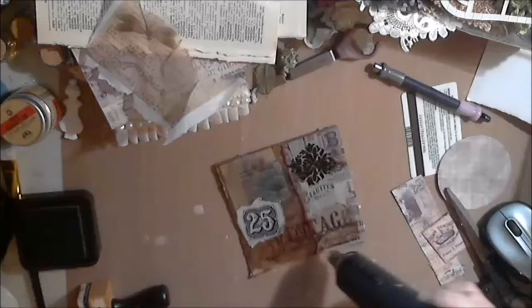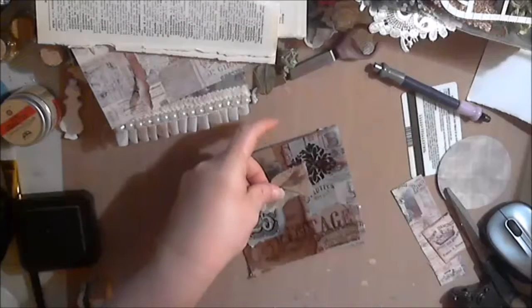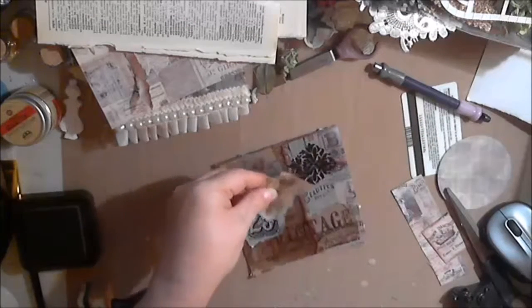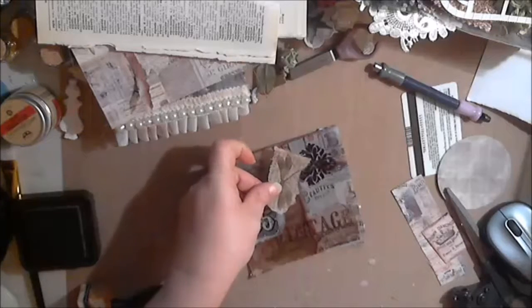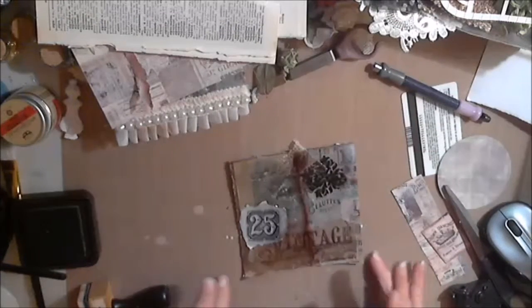Now is just sort of working the wax around. You get it laying in different types of depths and things like that. I think I'm going to place it right about there. We'll give it a second to kind of harden up there.